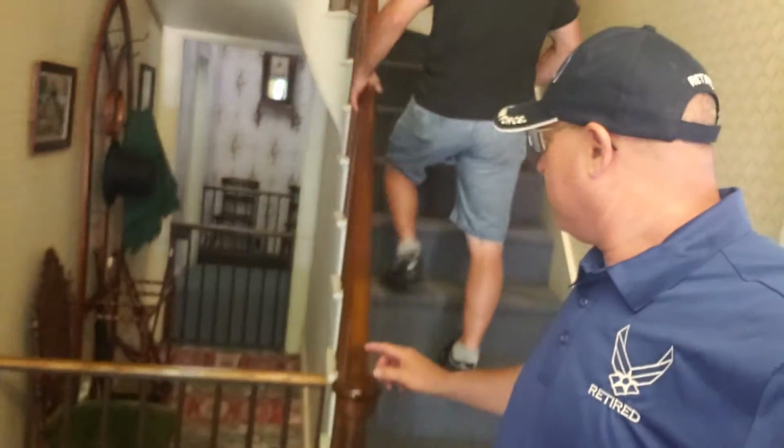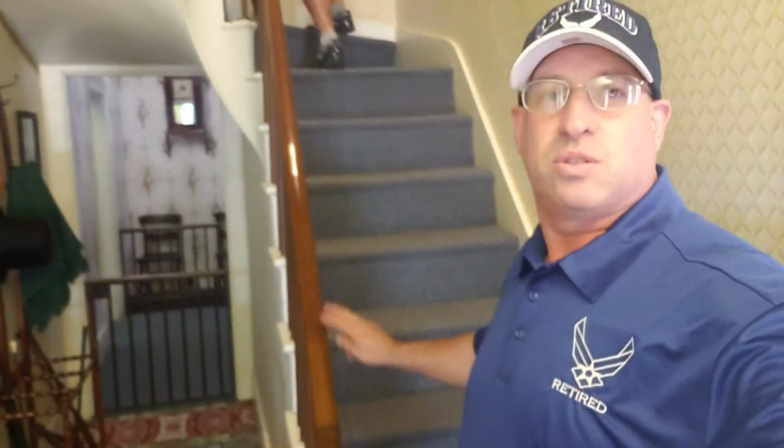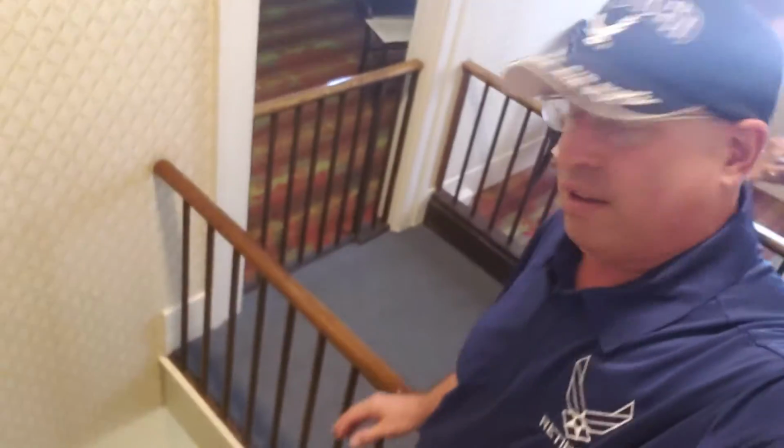They encourage us to use the railing for safety, but not only that, this railing was actually here when Lincoln was here, so Lincoln's hands were on this railing at one time himself. I'm gonna go up now. The stairway itself is pretty narrow. So, just a reminder, please stay in the room right.